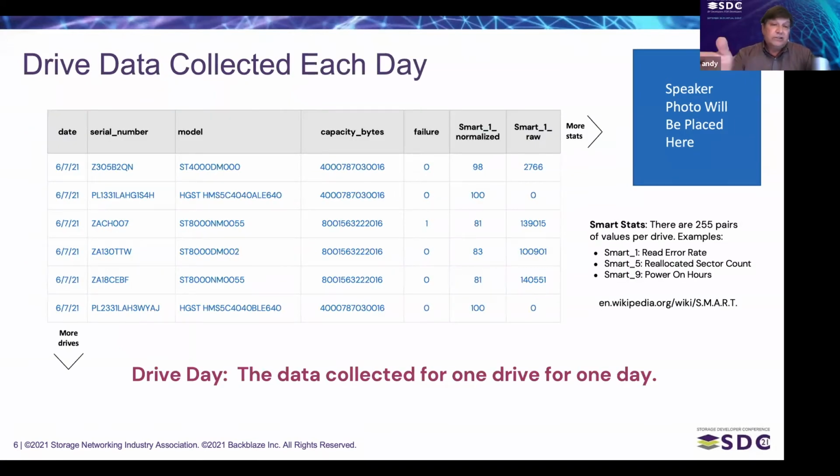The data that we collect looks like this. There's a row of data for every drive for every day. So any given day today, there's 178,000 rows, right? And then tomorrow, there'll be another 178,000, and so on. So it's a fairly large data set. The interesting thing is that we collect not only the serial number, model, and so on, we also collect all of the SMART stats. Many of you are familiar with that, but that's information that the drive actually produces, right? And it tells us about the health of the drive, as you will.